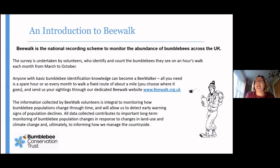So the survey is undertaken by volunteers like yourselves who identify and count bumblebees on an hour's walk once a month from March to October on a yearly basis. Anyone who's had basic ID training can become a bee walker. We do provide support. You just need a little bit of time each month to walk your fixed route, which remains the same route every month, and send us your sightings through our dedicated BeeWalk website, which is linked to iRecord. This information is really important because it helps us to monitor how bumblebees change through time and allows us to detect early warning signs of population declines, which ad hoc recording doesn't do very effectively. So all the data is really important.